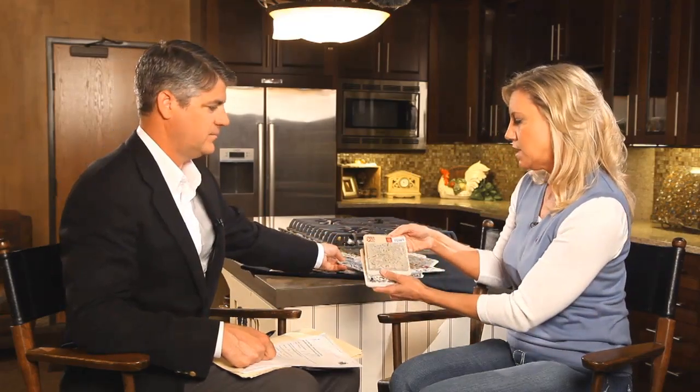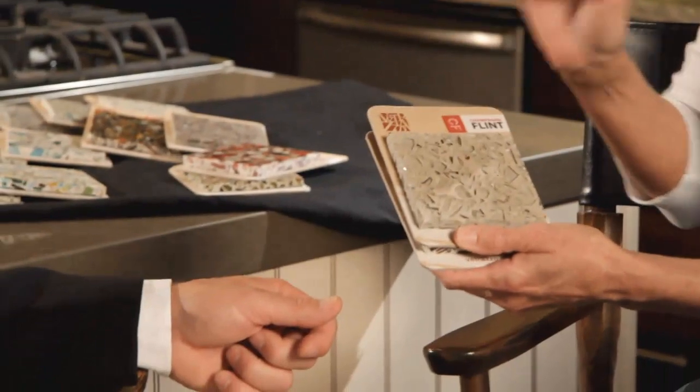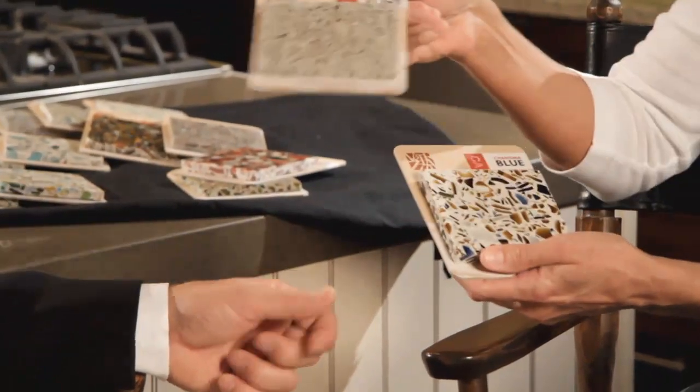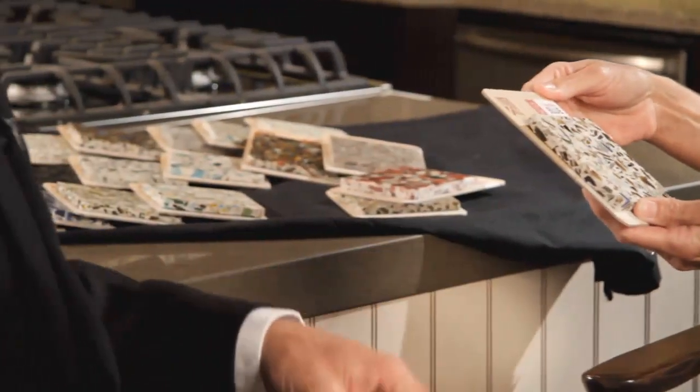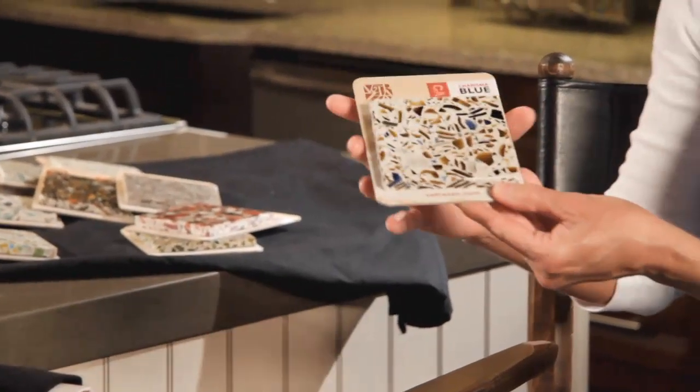Okay. This one's the Champagne Flint, and this one's real popular. It's kind of a little bit beigey color, but these are actually champagne bottles, and we know you probably have a few of those. We'll break them up and put them in there. Now this one's the Charisma Blue. This is really the most popular because it has amber bottles, blue, green bottles, a really, really good choice of different colors that will match a lot of the sandstones, a lot of the brick, and it will look perfect.